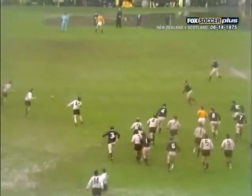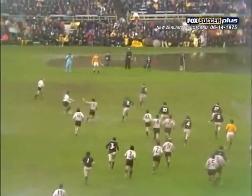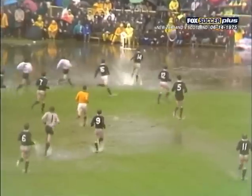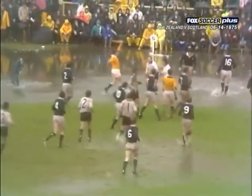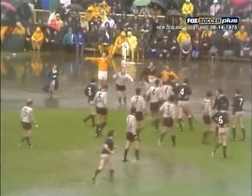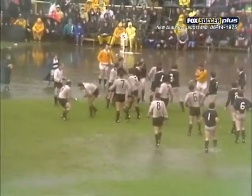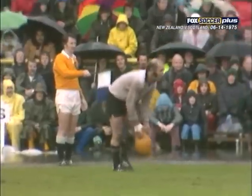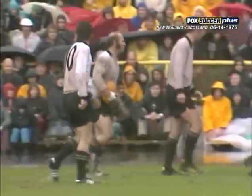Going. Jaffray plays first five-eighths. Robertson. Stewart out in the backs to Karam. Irvin and Batty. Good throw in by Batty. But the ball did not travel the required 5 metres. Scotland will have a defensive put-in.